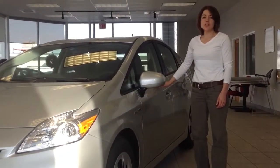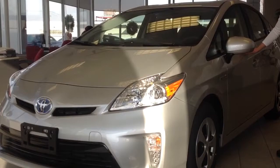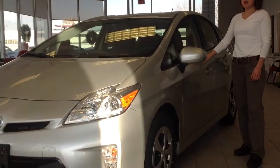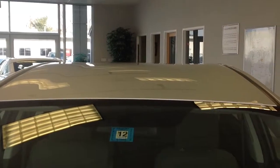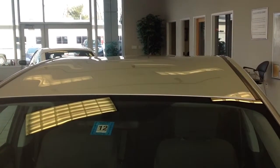The 2014 Prius has been aerodynamically designed to get an estimated fuel economy of 50 miles per gallon. While the design is aerodynamic, it still allows for ample headroom for all passengers. One reason this Prius feels so spacious is its roofline. Looking at the roofline in profile, you'll notice there's a peak in the center. This peak is called the central apex and is strategically placed to optimize headroom.